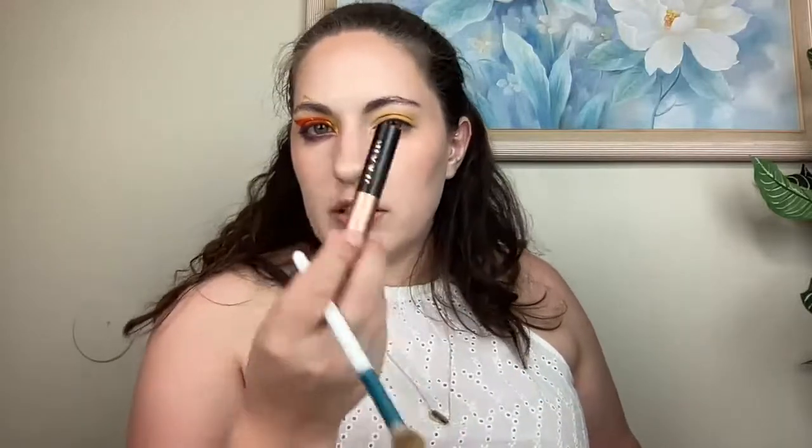So I've tried this now several times, and I don't know if sometimes the formula is different in the little samples than the real thing. But it's all right. Again, it's not lifting and curling as much as I wanted it to, because I have good volume on my lashes. They're thick. I don't need more volume added.